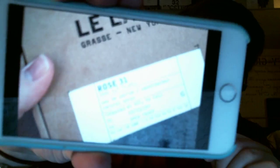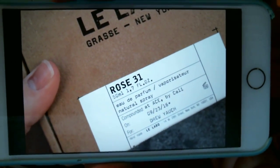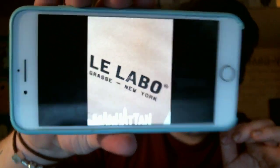And then there's the box. Rose 31. There's my bag from when I was in Manhattan getting that perfume. Now, let me just say, that was the coolest experience ever. He filled up my perfume, and there was the teeniest bit left in the vial. And he said, do you want me to just put it on your skin and wear it out for the day instead of me wasting it? And I said, yeah. So I put it behind my ears, on my wrists, and I went out in New York.